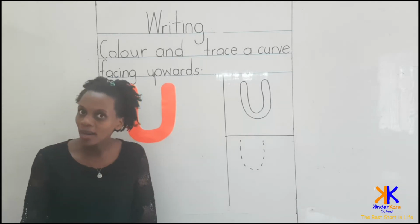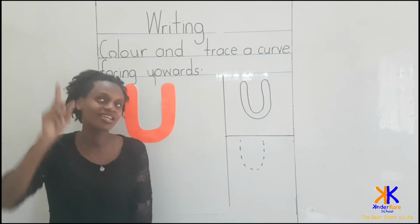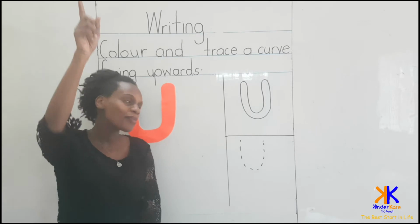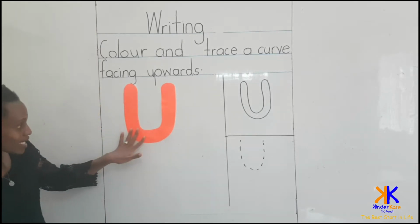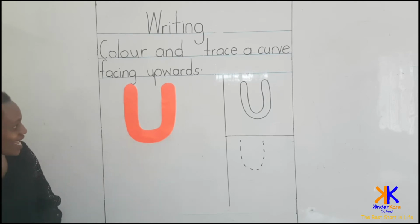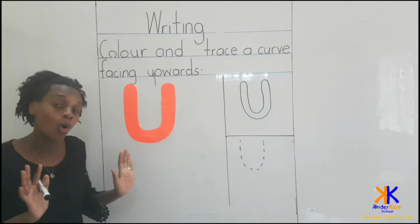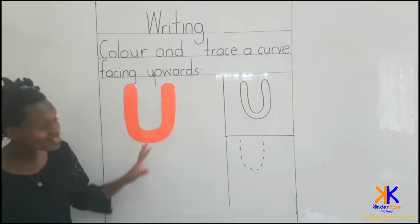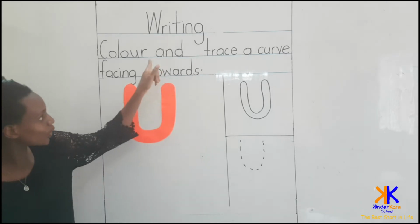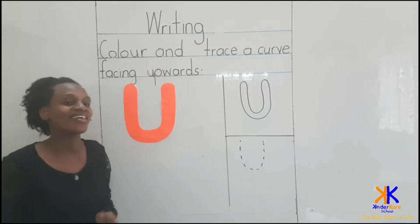Can you point up? Upwards. Hey, children? Yes. Upwards. Don't forget the curve faces upwards. Yes. So my symbol is a curve facing upwards. Yes. And did you know that this symbol can help you write sounds like open up? Yes, it can. But today's activity, we are going to color and trace a curve facing upwards.